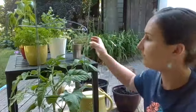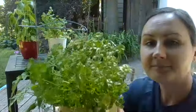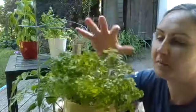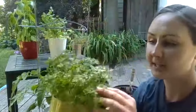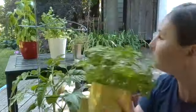I also have parsley. It's really thick. Should probably thin it out a little bit, but you could just pick off the leaves when you're cooking and put that directly in your food.